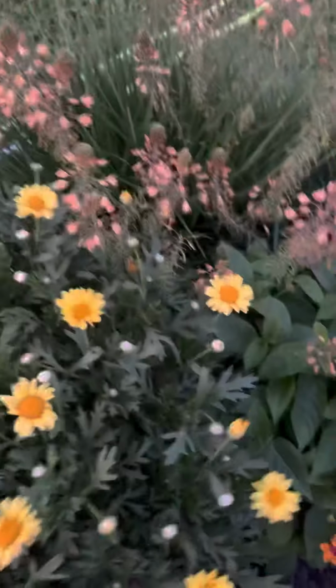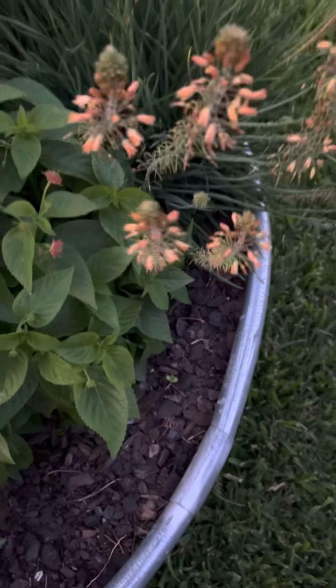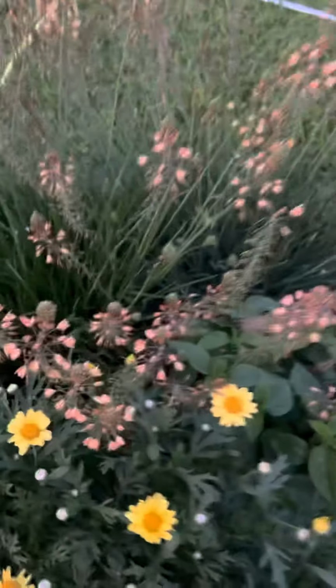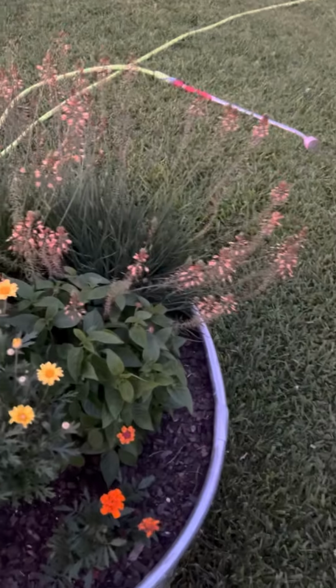So I'm just right here, pollinators. This is lantana, which is starting to bloom, coming back from last year. And my milkweed is coming back from last year. What do you do with that? Caterpillars. It's for butterflies. All of this is just for butterflies and pollinators.